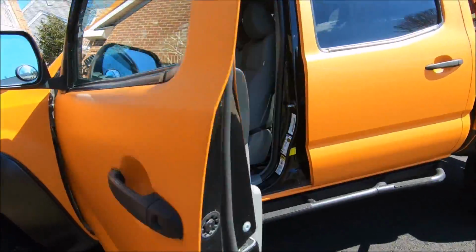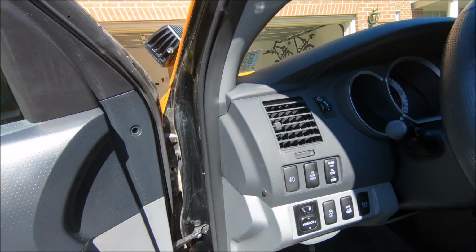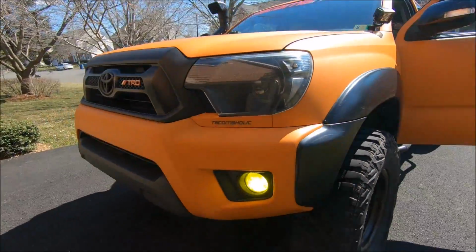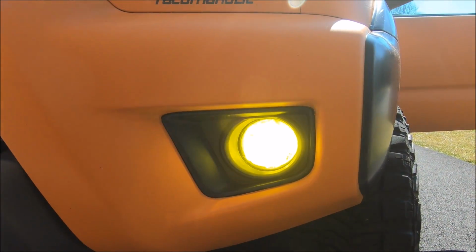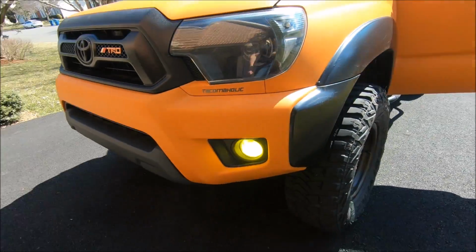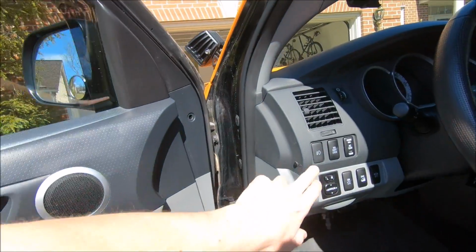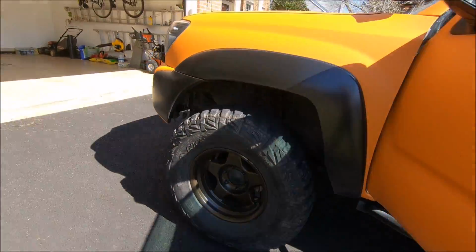All you do to switch to the next setting is just turn your fog light switch on and off real quick. Don't wait too long. And now it will be the plasma 3000K bulb. You can see, sort of get closer since that sort of looks white from a distance. Nice, bright plasma yellow.